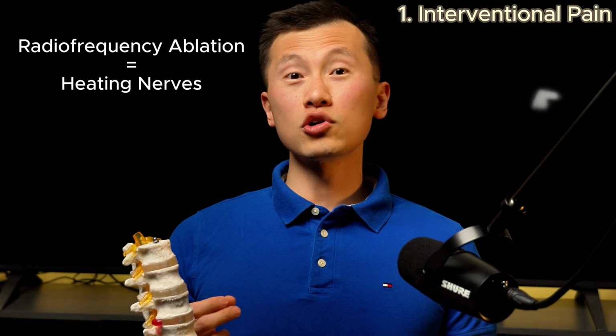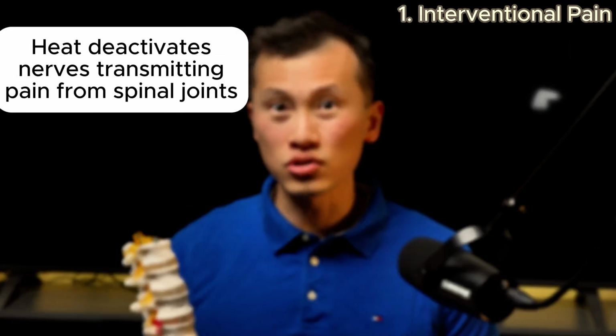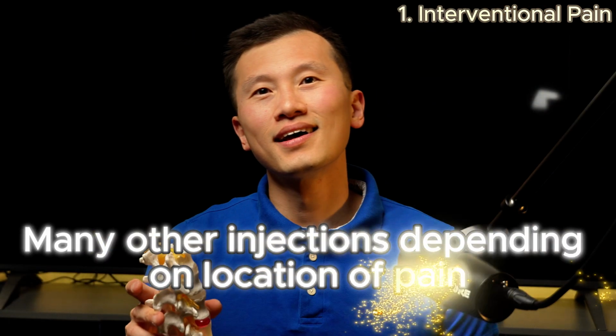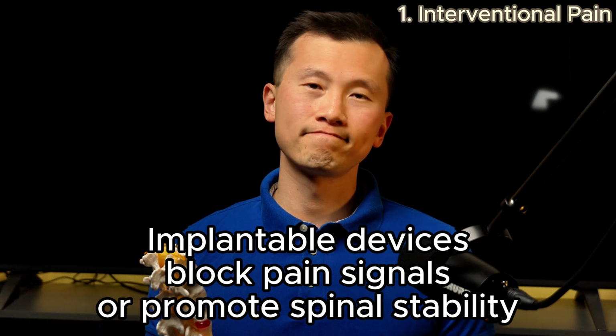Radiofrequency ablation of the medial branch is another technique, using thermal ablation or heat to deactivate the nerves providing sensation to spinal joints causing pain. There are many other what we call simple procedures, but there are also advanced interventional procedures involving implantable devices to treat spine pain.